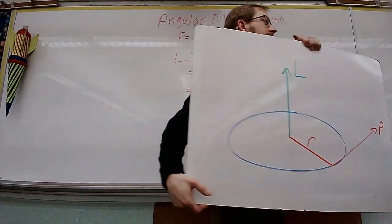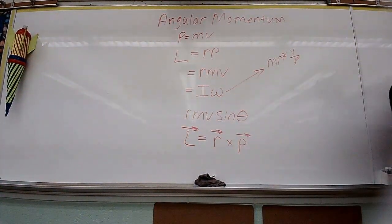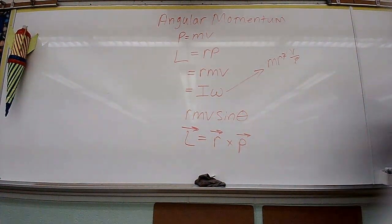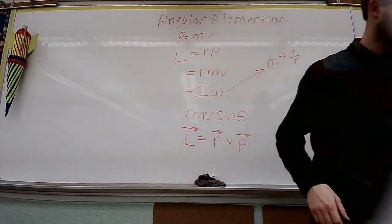Whoever invented this rule should have been more practical. The left goes clockwise instead of counterclockwise. Okay.